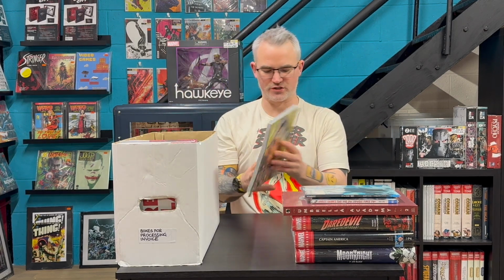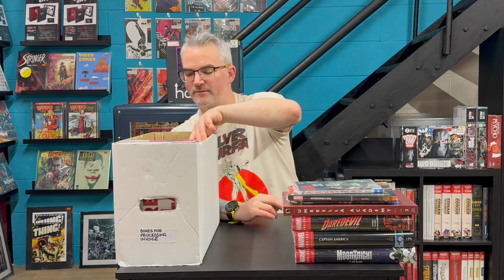Next up, we have Astonishing X-Men Modern Era Epic Collection Volume 2. So Volume 1 came out a few months ago. This, of course, is with Joss Whedon and John Cassaday. So this is collecting issues 13 to 24, as well as Jan Sai's Astonishing X-Men number 1. Always seen as a great run to get people into X-Men, is that Astonishing X-Men run.